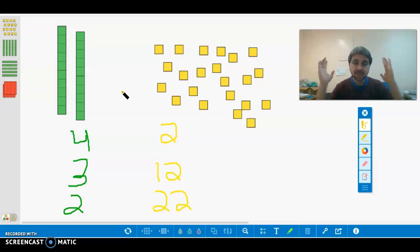Okay? Now, here's the thing to remember. In place value, the bags are always of 10. There's always just 10 in them. Unless we get to higher place values, in which case we'll get into like 100 and 1,000, but we're not there yet. So for now, we're just dealing with 10.